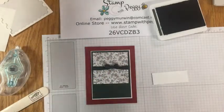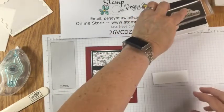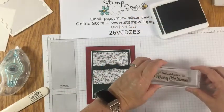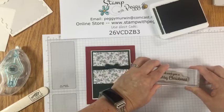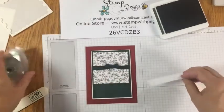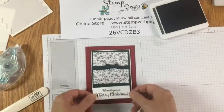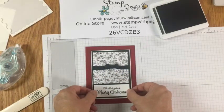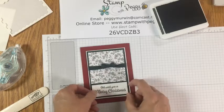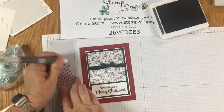Okay, this time I'm going to use We Wish You a Merry Christmas. And again, we're going to use Evening Evergreen. We're just going to stamp it on there. And then we're going to adhere this to the bottom of this Evening Evergreen piece right underneath our designer paper. And then again, we're going to add a couple of rhinestone blings.